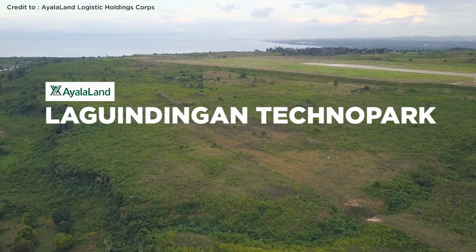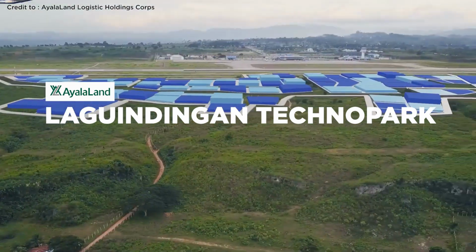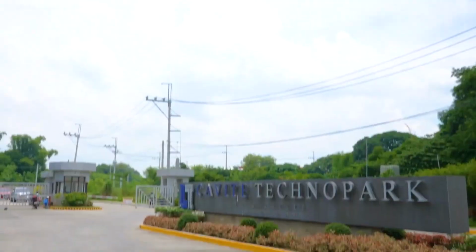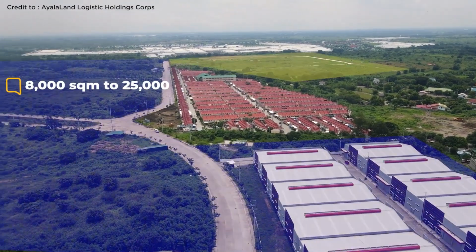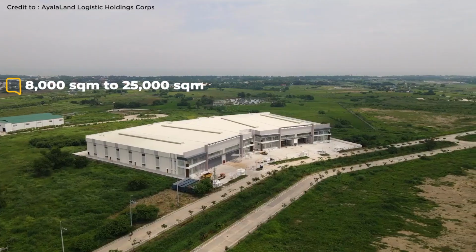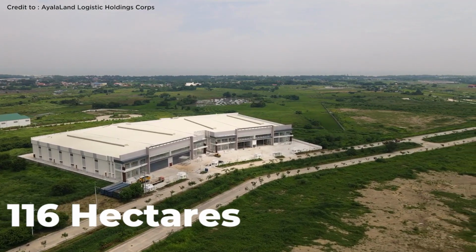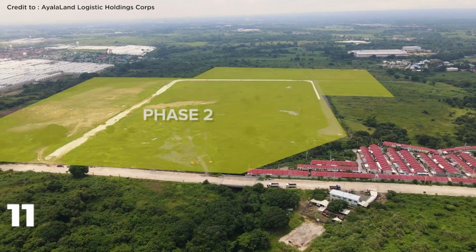Ayala has launched its newest technopark in the Philippines located in Habini Bay, Laguindingan. There are other technoparks that are still pre-selling located in Cavite. So this one has lot costs ranging from 8,000 to 25,000 square meters at 8,000 per square. So this is a 166 hectare project. Phase 1 is PEZA accredited while Phase 2 is non-PEZA.